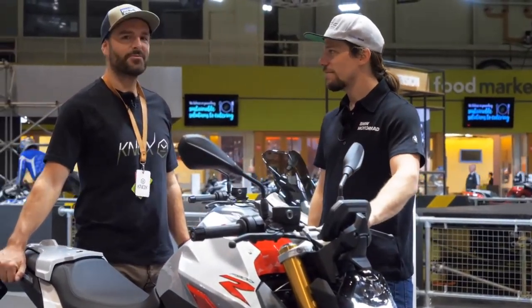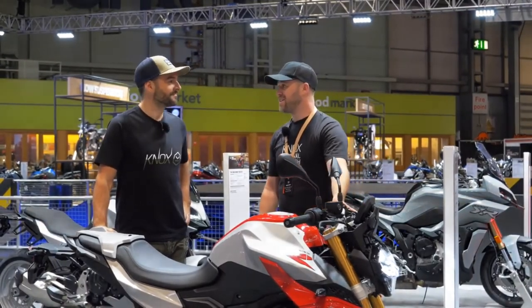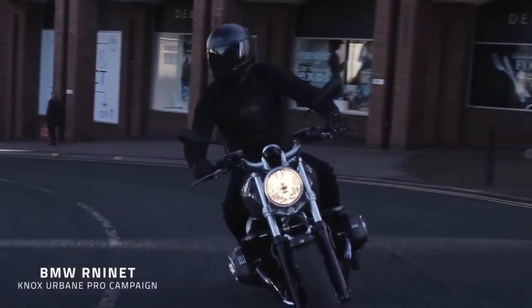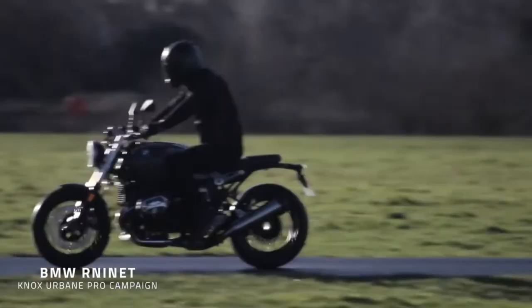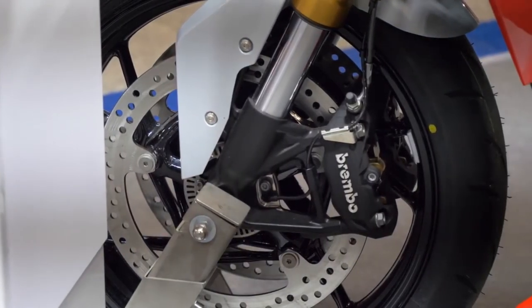Brilliant, perfect. Thank you very much. Every BM that I've ridden, and I've ridden a few now actually, I've always come off and thought that the brakes are really sorted, and this looks to be no different. Yeah, it's got Brembos, so we can assume that it will be the same deal.